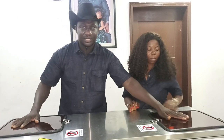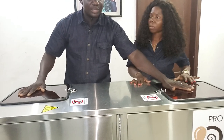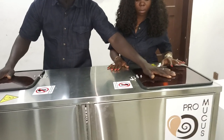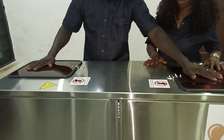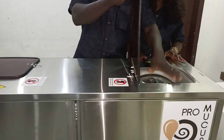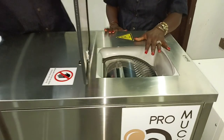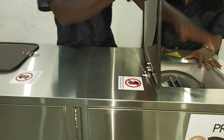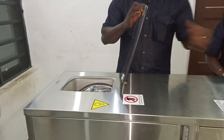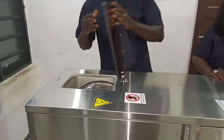Now, how does this machine work? This is a compartment. We bought the double compartment. This is the first double compartment entry in Africa. Now, with this compartment, you open this and you pour the snail inside. You come to this place, you open this and you pour the snail inside.